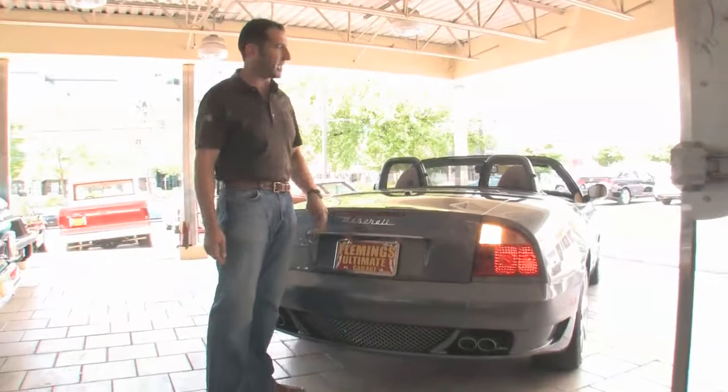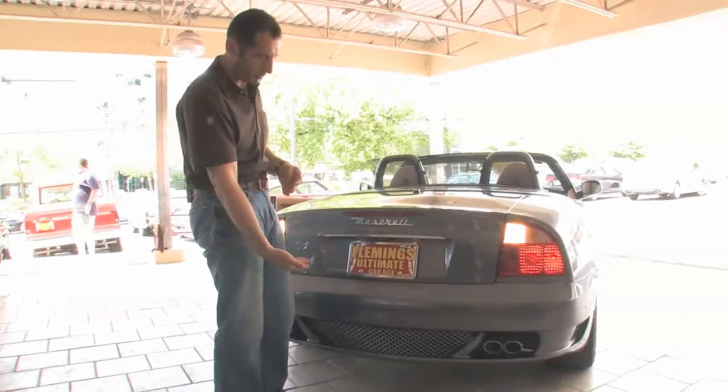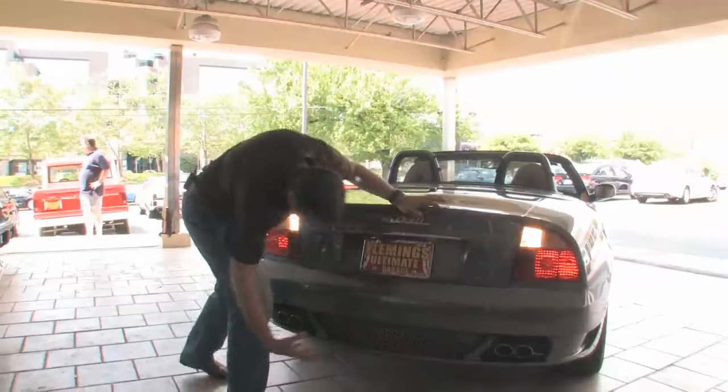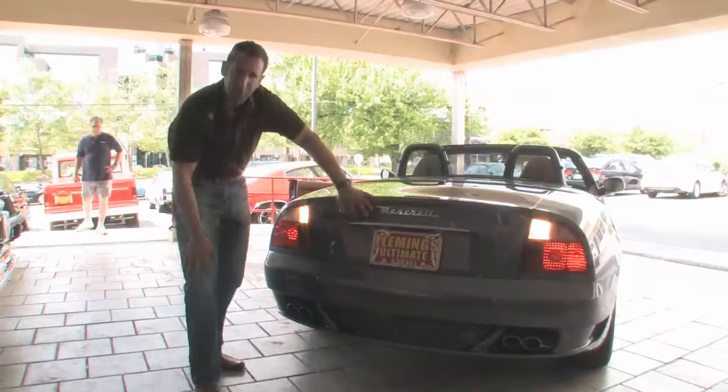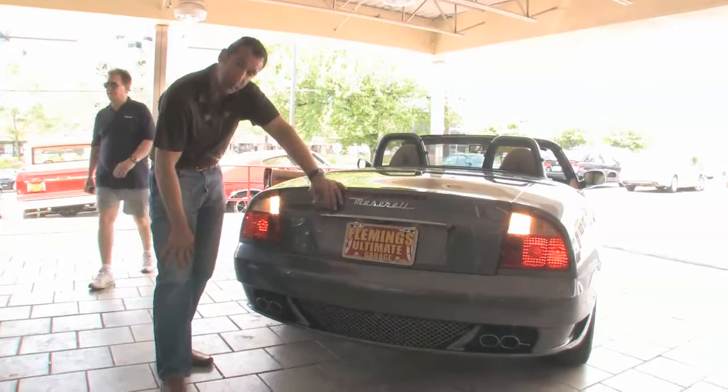You know, it's not enough to stop at the sides or the front of the car, to finish up the back, and then the lower piece down there, this mesh with the quad pipes. It just looks wicked, and it's nice and smooth under there to keep the turbulence down. But how about I do this? Let me start it for you so you can hear what it sounds like, okay?